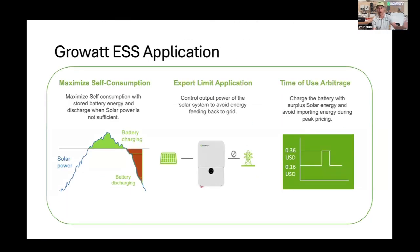And then, of course, with all of our inverters that would be grid tied or even off-grid, you can maximize self-consumption, do export limit application back to the grid, or do time of use arbitrage in a place like where I'm at in California.